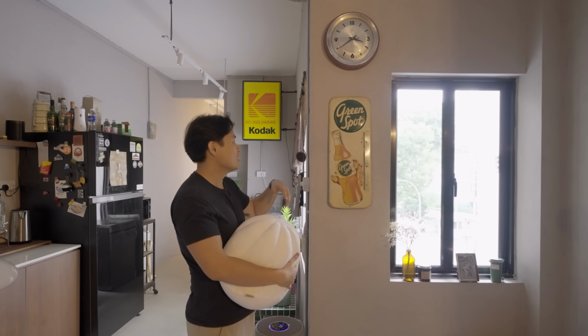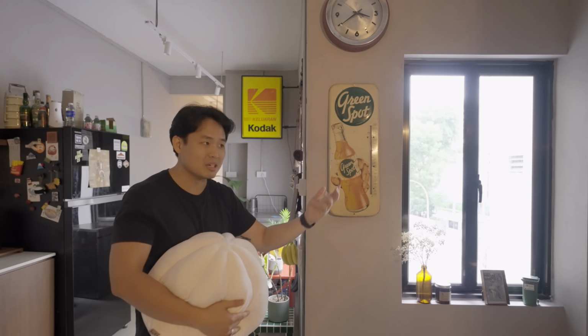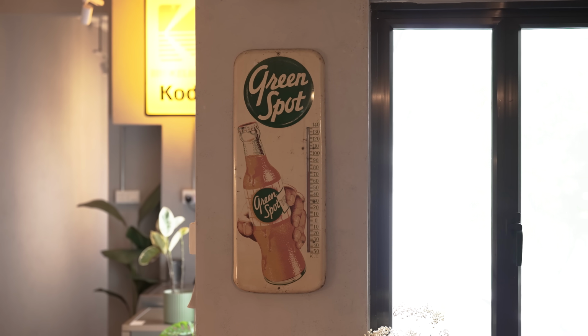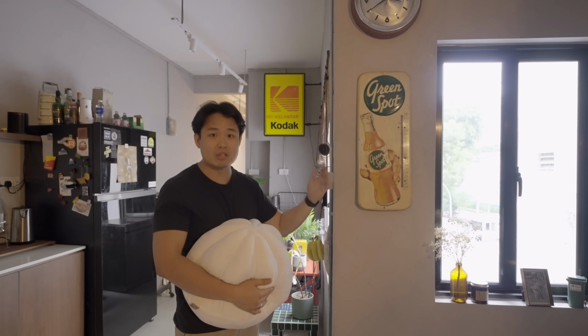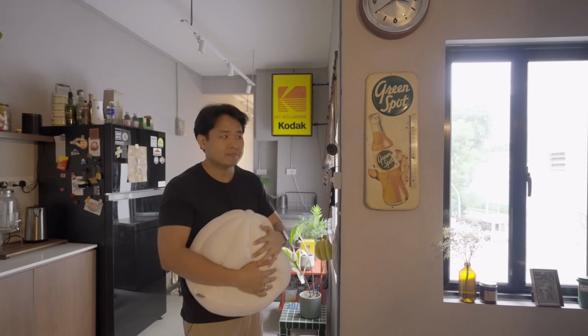For this one, it's actually a very old thermometer, which obviously they used to record the temperatures within the areas of their house. And this is actually a very old, and I'm told from my dad it's a very rare piece as well. Green Spot used to be one of the very common soft drinks that was available worldwide, but I don't think you can find any of this now in Singapore.